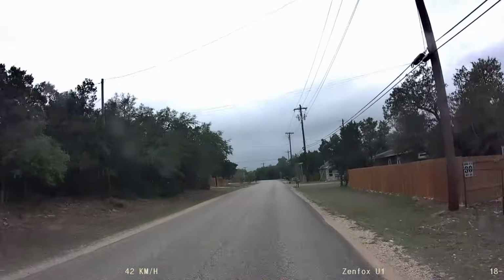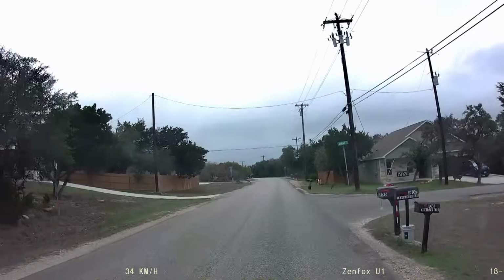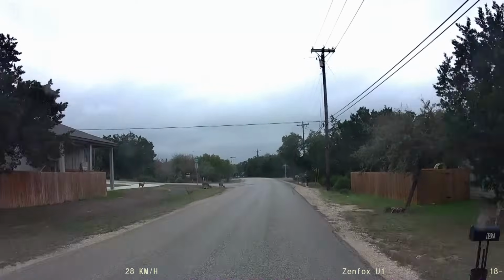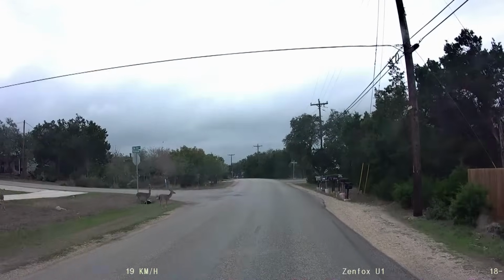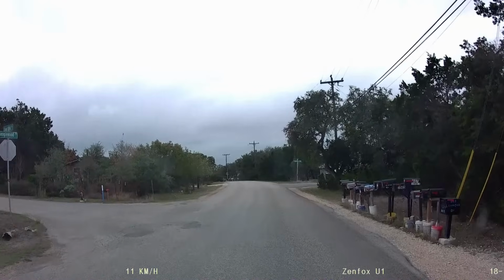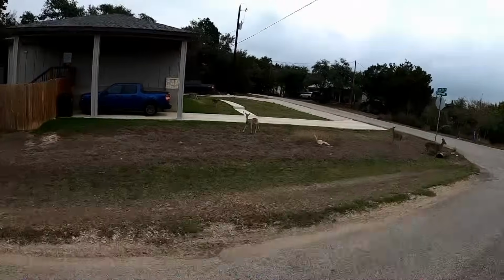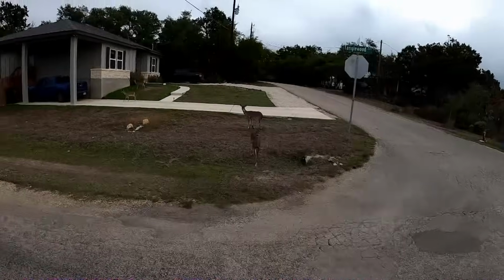All right, we're in a neighborhood here, and I see some deer. There's 2 deer on the right, not real big guys, and 4 on the left, just hanging out in the neighborhood. They're just hanging out. They're not spooked too easy.